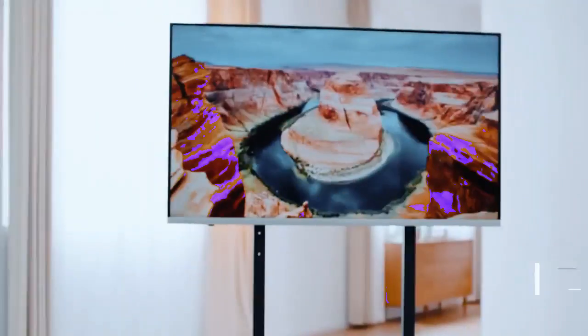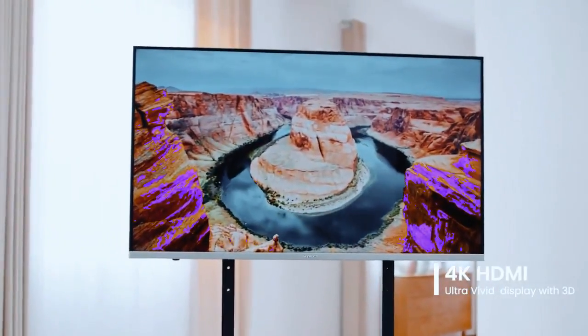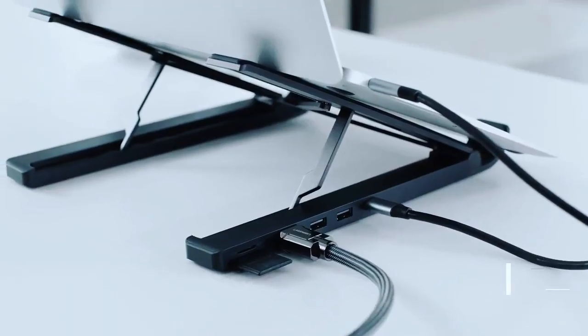And here. It supports 4K HDMI display with 3D. And thanks to its compact design, you can use it anywhere. Cafe, outdoor meetings, of course, back to the office. Basically, anywhere you go.